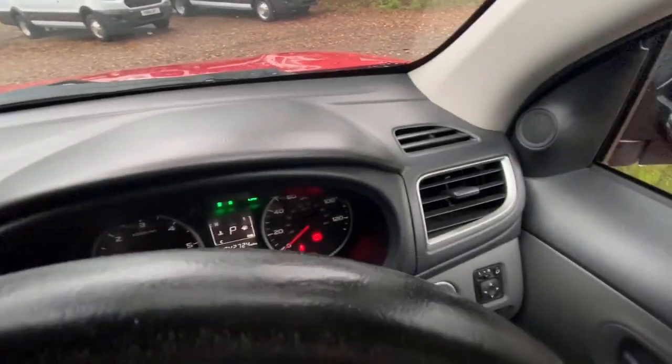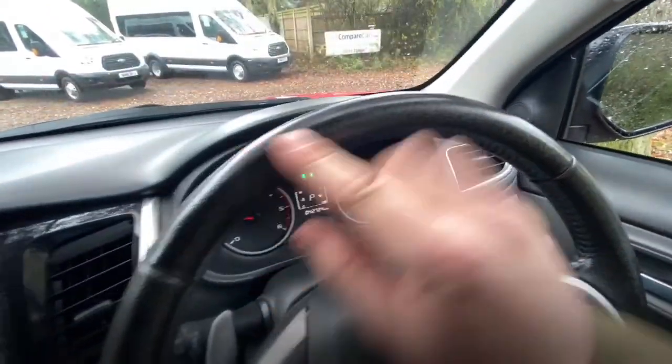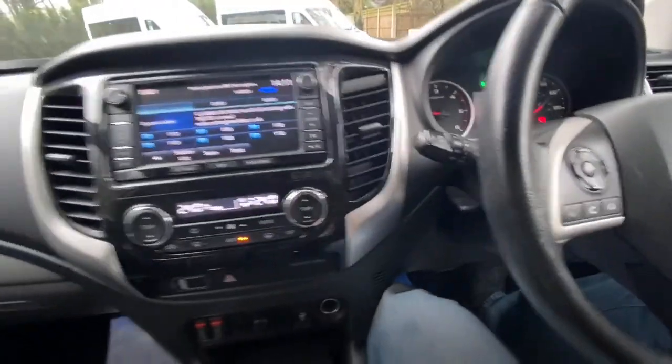Dashboard is in great condition, there's no obvious damage on it at all, it's really nice and clean. The actual steering wheel itself, there's a little bit of pigment fade here. It's not bad though, just being honest.